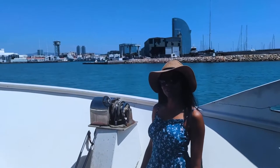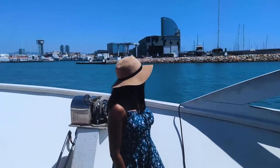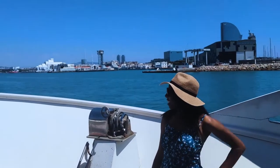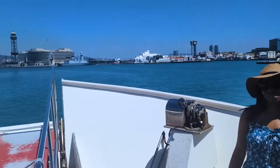We're here at the port of Barcelona, sailing the Mediterranean Sea. So nice out here today. Oh, there's another boat.